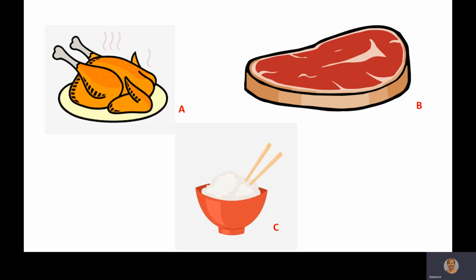Brilliant. Okay, can we remember these? Talk about these with your partner for a minute. Pause the recording, please. Okay, so can we remember them? So A was le poulet, B was la viande, C was le riz. Okay, we've learnt 6 so far.